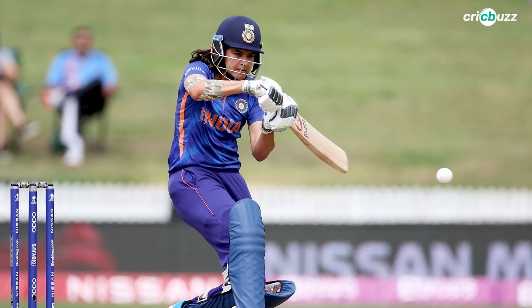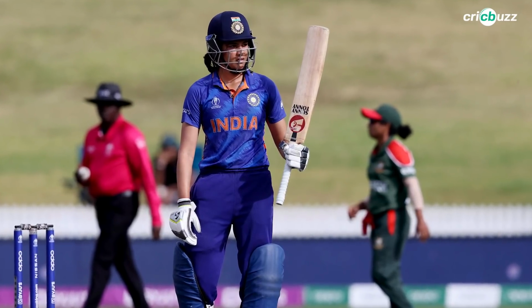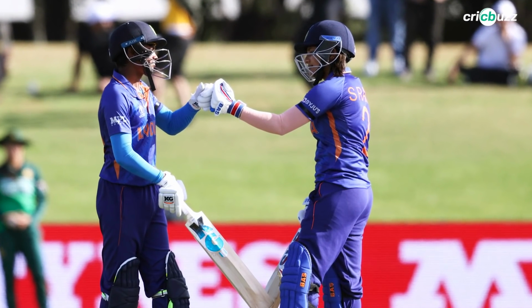Yastika Bhatia was at the other end. She scored another half century. Wasn't able to capitalise on it. That's probably one thing that she'll need to improve. And whilst her and Harmanpreet Kaur struggled to rotate the strike in that middle period, and Harmanpreet Kaur ran out, then you bring in Pooja Vastrakar and Sneh Rana. And what do they do? They are able to capitalise exactly as they did against Pakistan. So India posted 229.